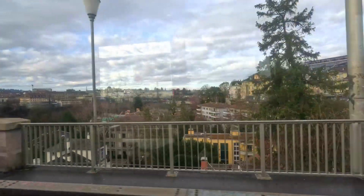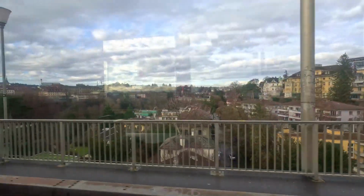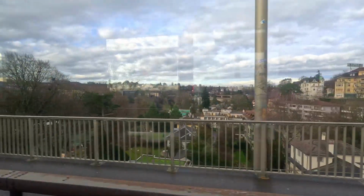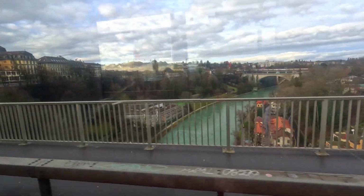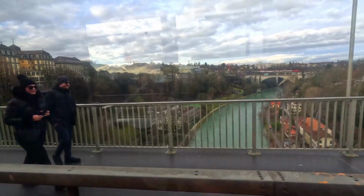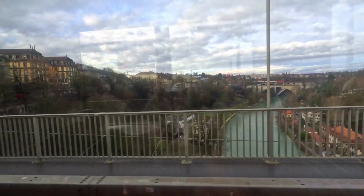Bern is the fairy tale capital city of Switzerland. It is located on the bank of the Aare River. Throughout its history, Bern has been recognized as a UNESCO World Heritage Site with its marvelous old town.